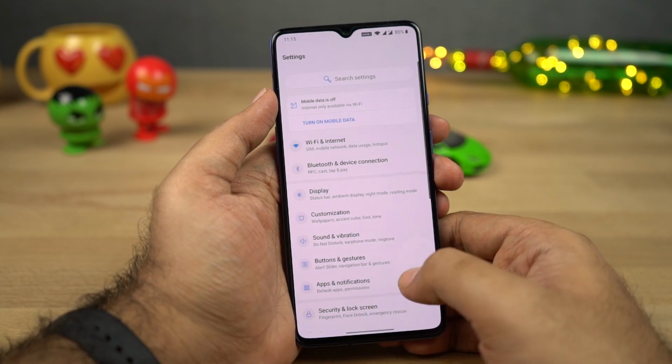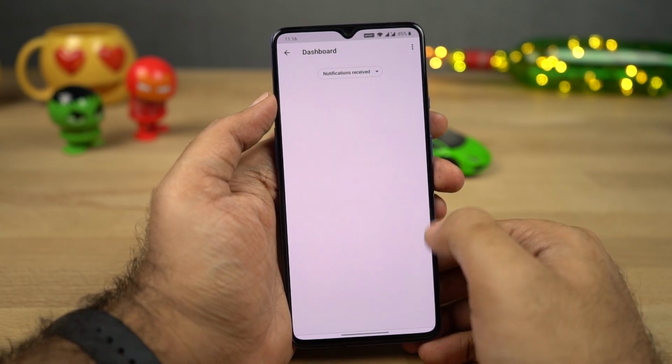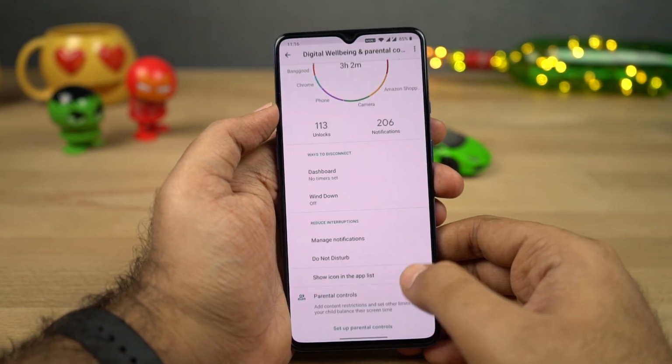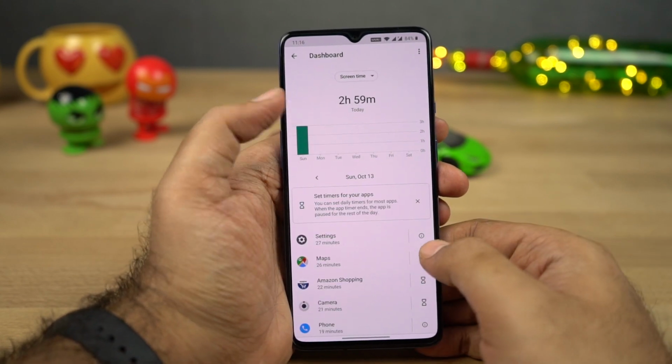Next, we have Digital Wellbeing. Now this is a feature from Google which simply tracks all your usage on your phone and gives you a complete analysis of which applications you are using a lot or which applications receive the most notifications. Now using this feature, you can also limit your usage, which is pretty great.